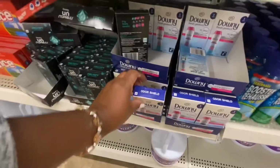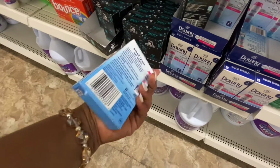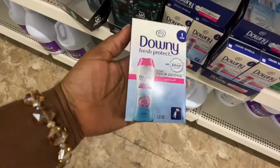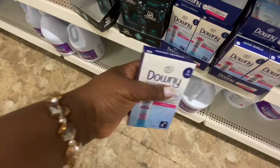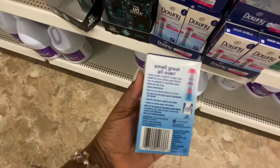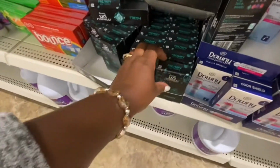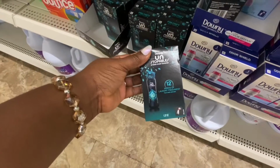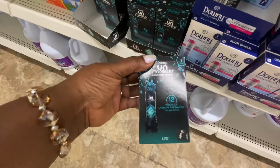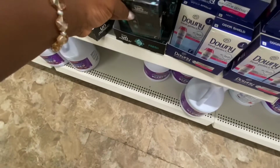They also have this Downy Fresh Protector Odor Defense. You guys try this? So yeah, this is one dose. Okay, you guys, you put it in a wash, and basically that's it. Okay, they also have this Weeks of Laundry Freshness for $1.